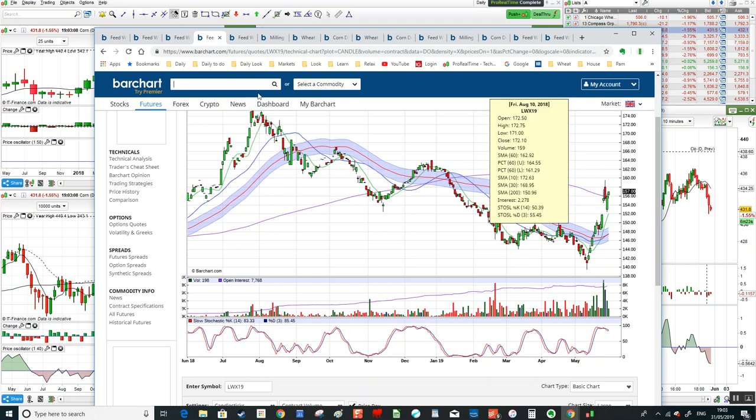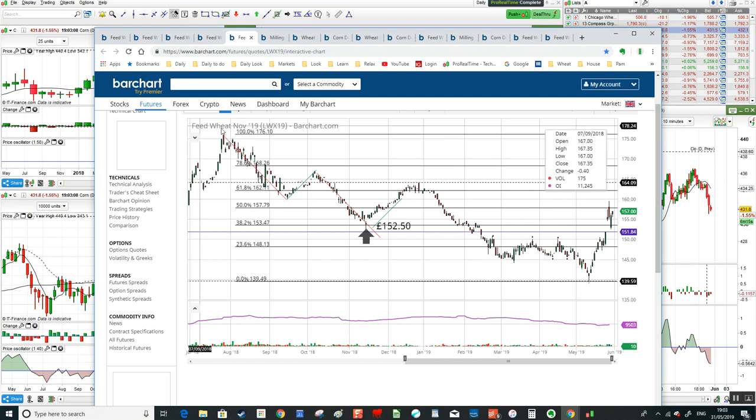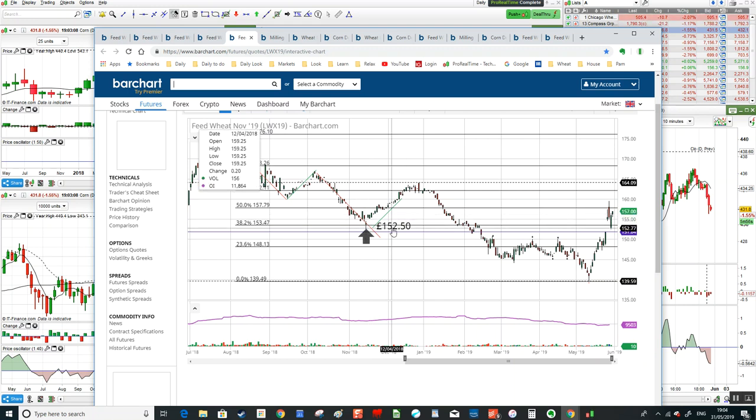This red candle here, pop down for a closer look. On this chart here, you can see that what I've done is put a Fibonacci retracement on this. The high of last year was 176.10. The low we can take is 139.45. So the midway point, 157.79. We closed tonight at 157, so just below the midway point, but above this swing low here, 152.50.